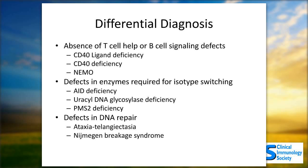Hyper-IgM syndromes that are associated with ectodermal dysplasia include mutations in the X-linked nuclear factor kappa B essential modulator protein, or NEMO, and the autosomal dominant defect in I-kappa B alpha protein. Since our patient did not have ectodermal dysplasia, these deficiencies were much less likely on our differential and thus will not be discussed in any further detail.